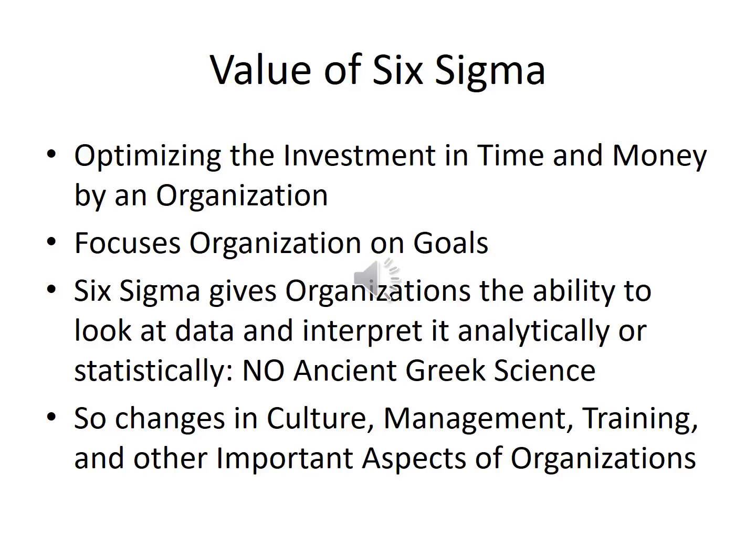So what we want to do is optimize the investment in time and money by an organization, get the most bang for the buck. We want to focus on organizational goals. Again, this ties in nicely to the Baldrige criteria and other quality sources. What are our strategic objectives? Six Sigma will help us get there. It also gives the ability to look at data and interpret it analytically with statistics.